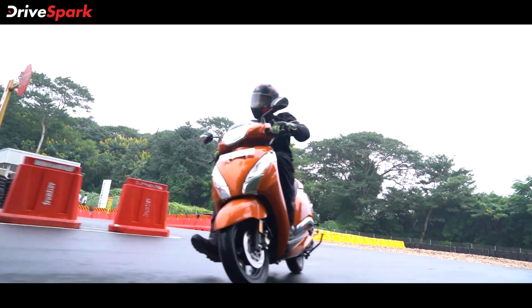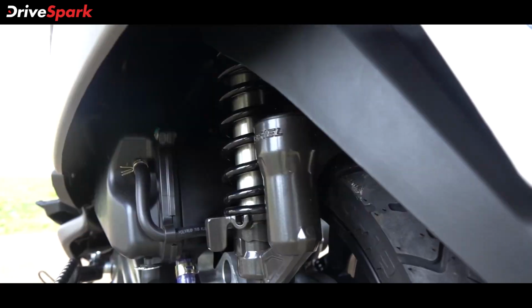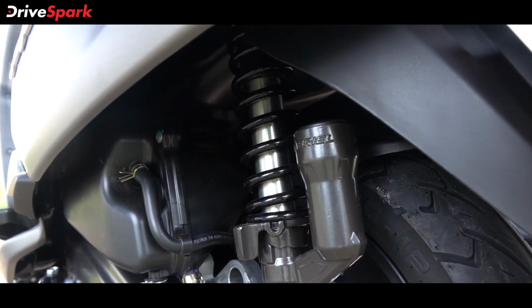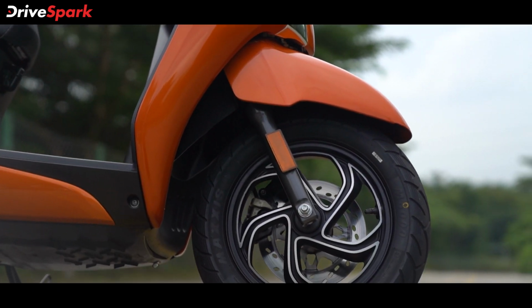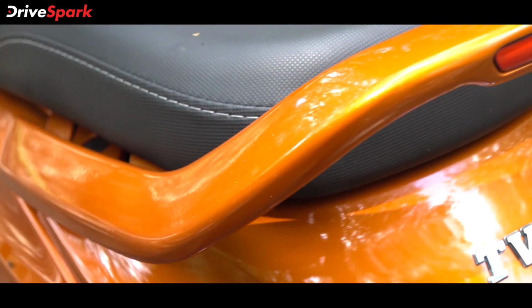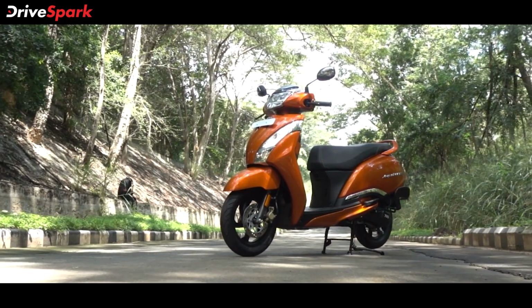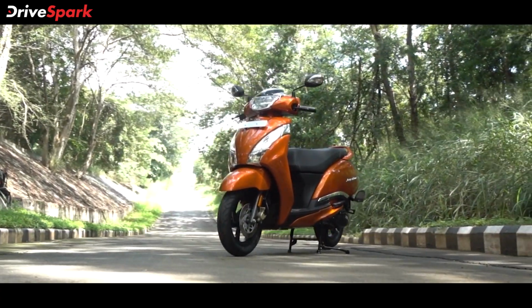Maneuverability in tight spaces shouldn't be a problem. The suspension, however, is definitely set more towards comfort than handling, which is exactly what its target audience wants. TVS claims the seat is the longest in the segment and it is really comfortable too. Of course, we do not know how a pillion rider feels on this seat yet, but do stay tuned. We will be bringing that to you in a full road test review.